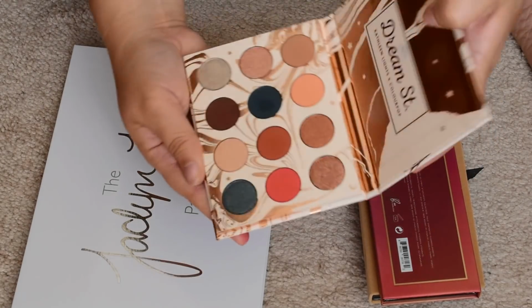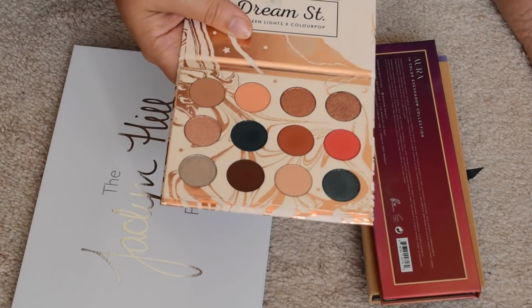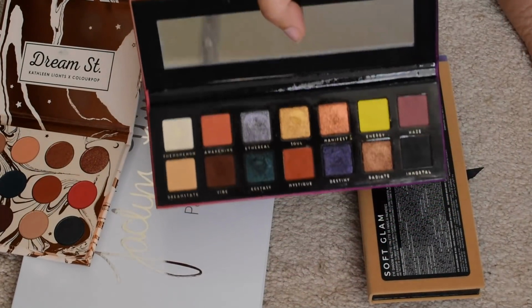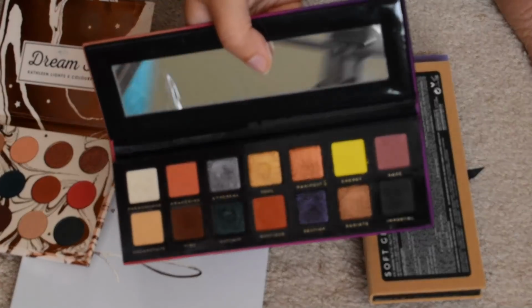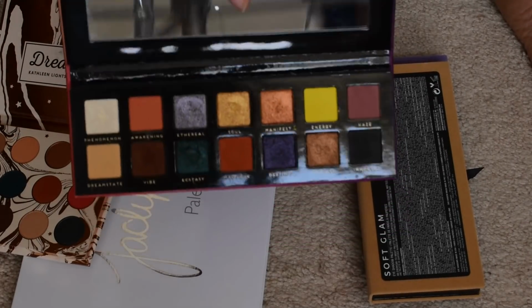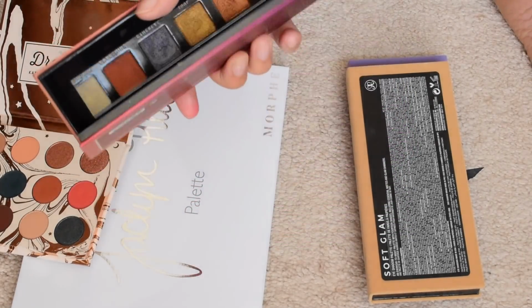This Dream Street one from ColourPop, I haven't used a ton. I'm going to think about this one, too. This one from Bad Habit is really, really fun. I really recommend this one. Again, it's similar to Subculture or Prism. I think it's Prism from Anastasia. They are really fun. Again, I just don't wear them. I don't have a need to wear these type of looks, so this is gonna go.